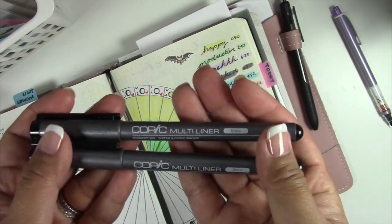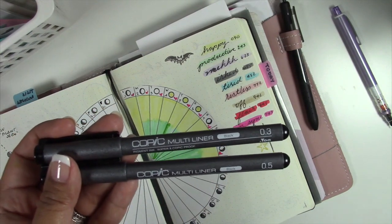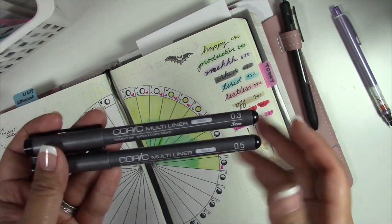And when I make my layouts for the month, what I use are these Copic multi-liners, and I love them. If you guys are drawing in your planner too, you might want to take a look at these because they are waterproof, so once you draw it doesn't smudge and it doesn't fade. It doesn't combine with your watercolors.